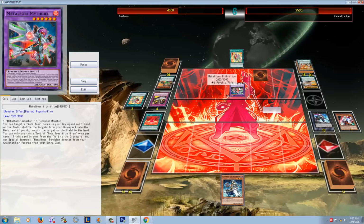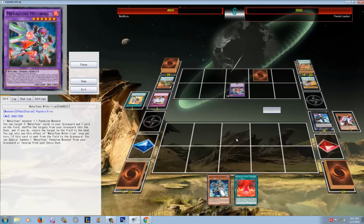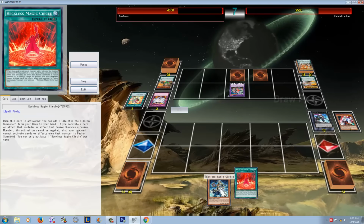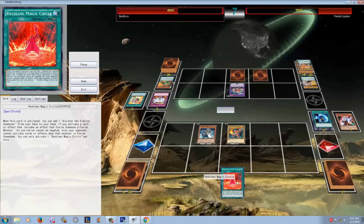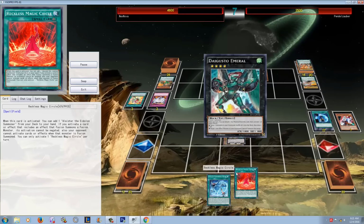Now, I don't get this again. He bounced the Summoning Magic to his hand, or excuse me, he bounced the Circle to his hand. I'm like, what are you doing? Why are you letting him reuse his cards over and over? It makes no sense.